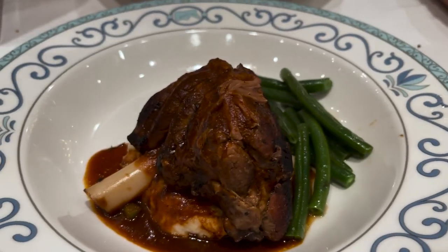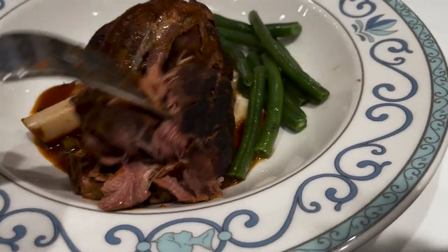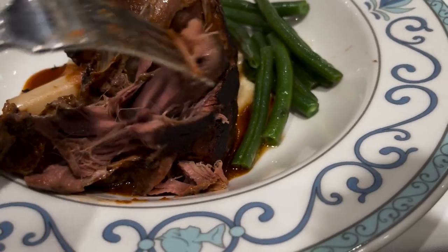Let's try the lamb shank. It broke apart really easily. Look at that. I'm happy this came out very hot, because a lot of times the food doesn't come out as hot as I would want it, but this is very hot. This feels like it's coming right off the oven or something. It's fine. It's cooked very well. Like you saw, it was falling off the bone. There's absolutely nothing wrong with it.